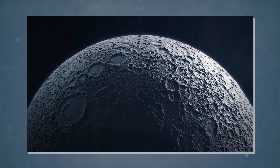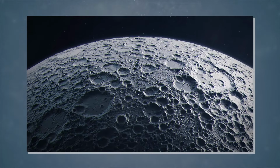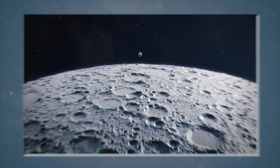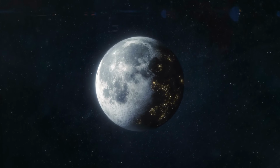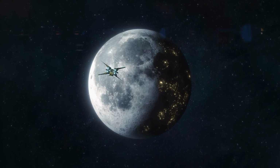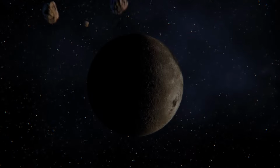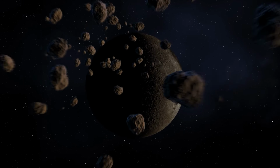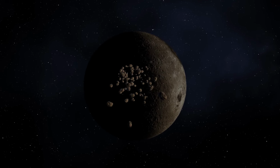Instead, scientists hypothesized that some other process must have affected the moon's cooling and crust formation. Several theories emerged over the years to explain this mystery. One idea suggested that a second, smaller moon might have formed from the debris of the giant impact and later collided with the primary moon at a low velocity.